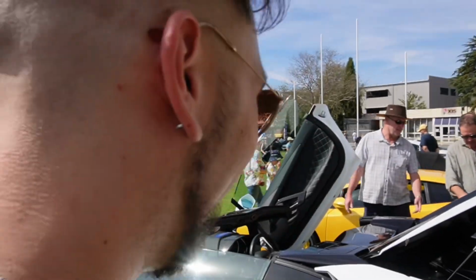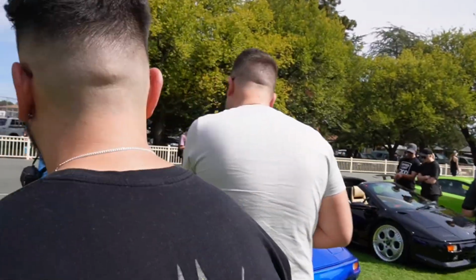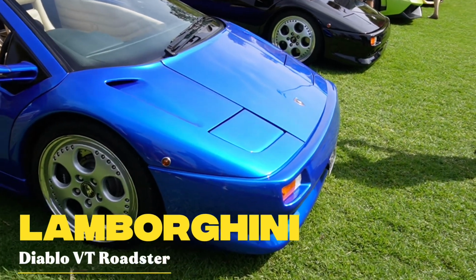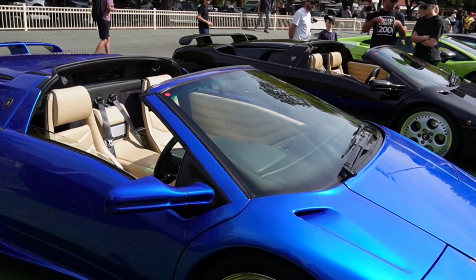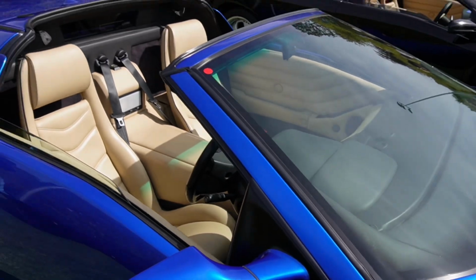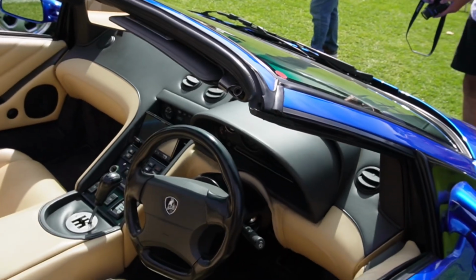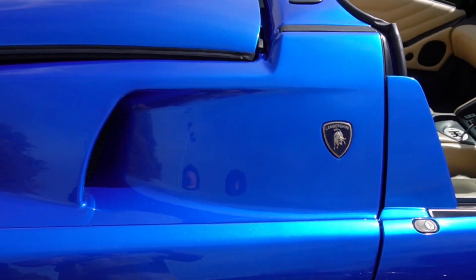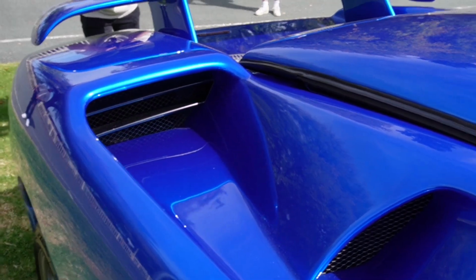Spitting facts here. Let's turn our attention to this gorgeous Diablo here in this incredible color. I don't know if this is a factory color or if this has been resprayed, but this color is mental. You can just see it glistening in the sun, and the tan, or the cream interior, is really nice and complements the exterior color really well. So obviously this car is the VT Roadster. Again, just a great way to listen to that V12 sing.